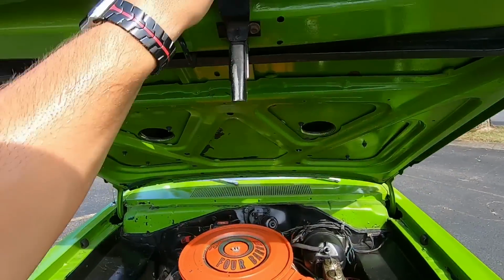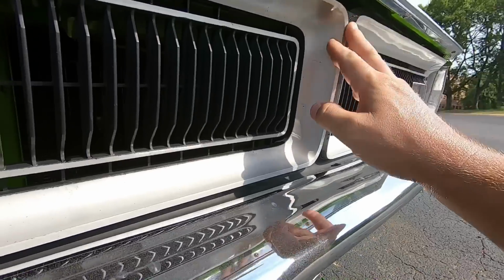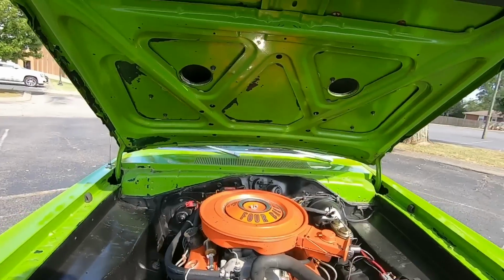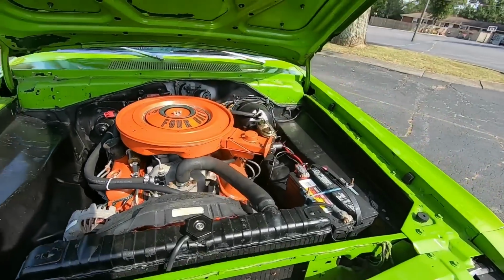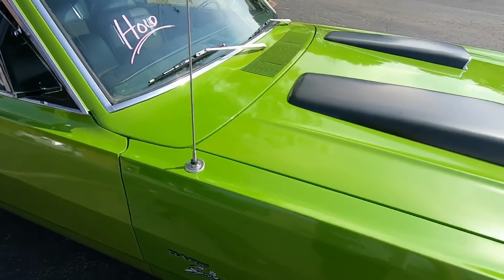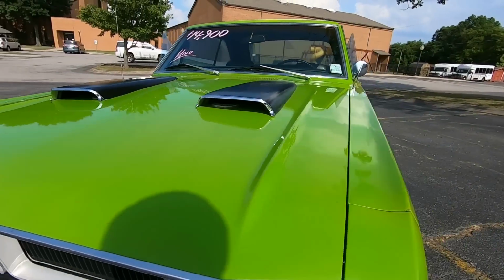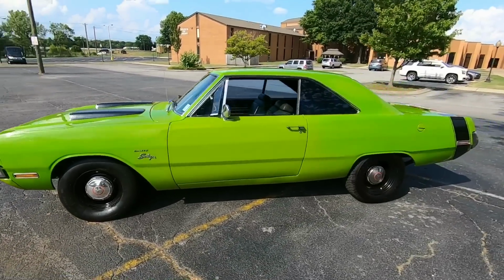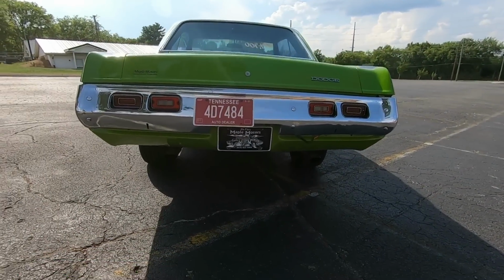Go ahead and try to shut the hood down. It comes down nice and easy. And doesn't lock right now for some reason. Let's see what's going on. Let's try it again. There we go. Got her to lock. Pretty good looking car. Like a peekaboo with underneath.